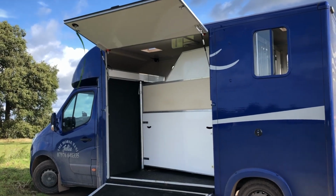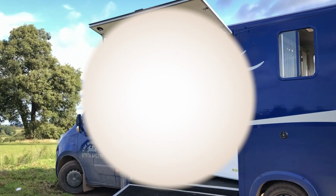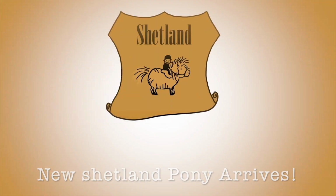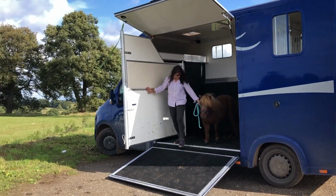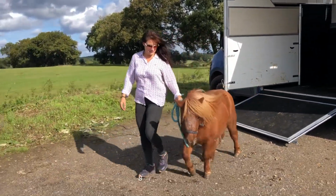It's so exciting today because we have a new pony arriving. And here he is, our brand new arrival. And his name is Simba.